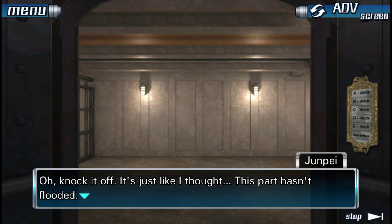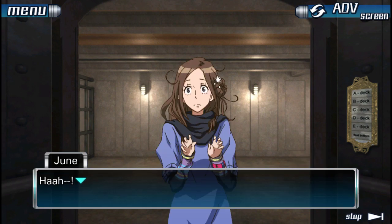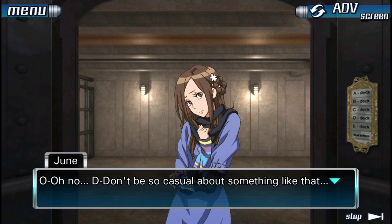This part hasn't flooded. Come on, just look around. There's no water here. You're right. It's not flooded at all. See? But there's a whole lot of water. Yeah, right on top of us. What's gonna happen if the ceiling breaks? We'd probably die. Oh, no. Don't be so casual about something like that.